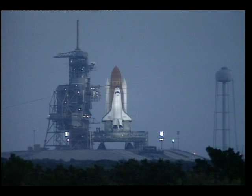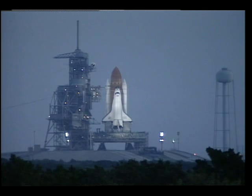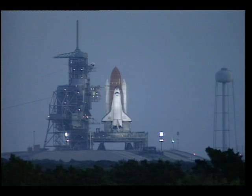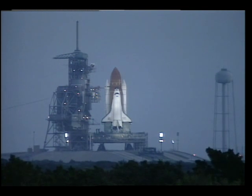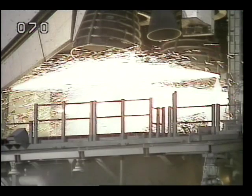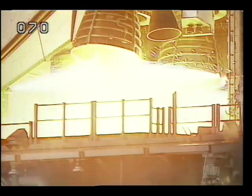And we have a go for auto sequence start. Endeavour's onboard computers have primary control of all the vehicle's critical functions. T-minus 20 seconds. 15. 12. 11. 10. 9. 8. 7. We have a go for main engine start.